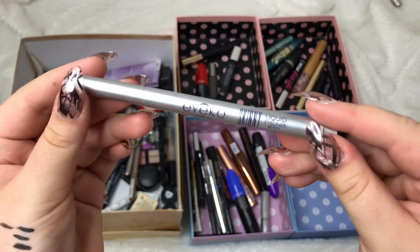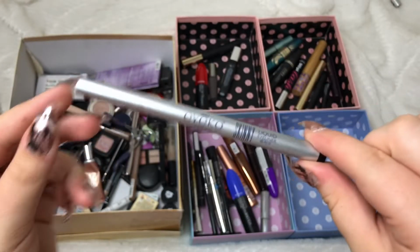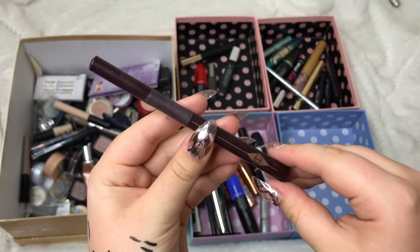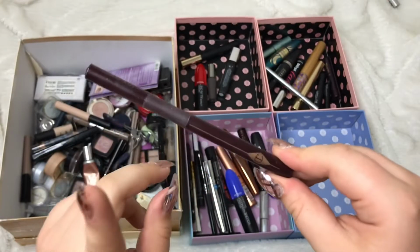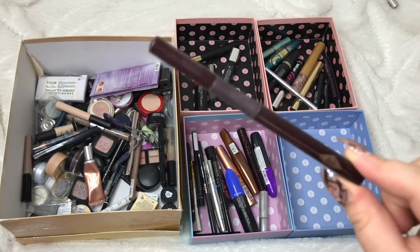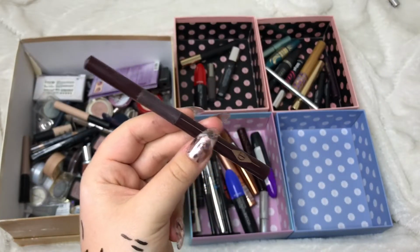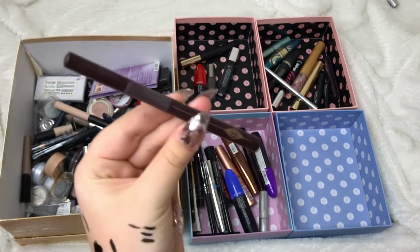I have the Ico Skinny liner in black, and this has dried up, so I'm going to put this in the bin. I have the Charlotte Tilbury Fierce Flicks eyeliner, and I absolutely love this. This is one of the best eyeliners I've ever used as well. This does have a few more uses left in it, which I'm saving for a very special occasion, so yeah, I will keep this for now.